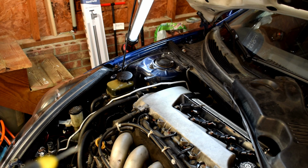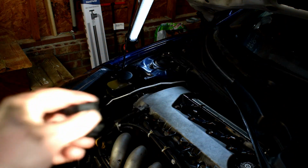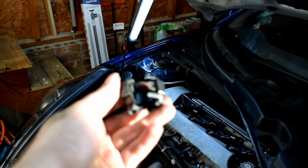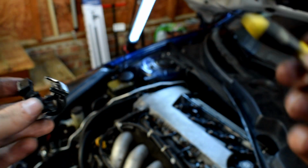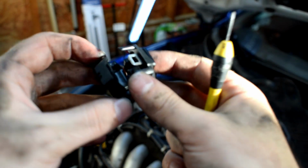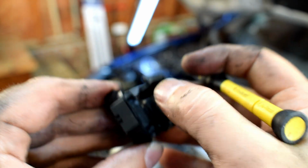Alright, I had to look up a tutorial on how to remove this piece right here. This is what holds the AC line to the firewall. This piece right here, basically I just got my smallest flathead screwdriver that I had, and this is closed. Let me see if I can zoom in. Sorry for the dirty hands, but essentially this metal piece right here is what you're trying to pick out.